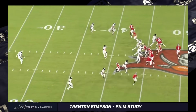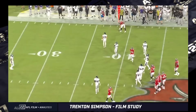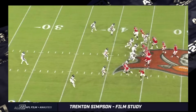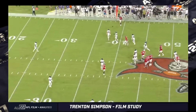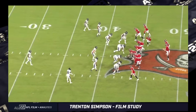All right, he's going to run through the quarterback's face. I actually missed a play where I had him covering the tight end. Hopefully I've got it at the end. He's basically going to run through a blocker here to make contact with the quarterback. I'm not sure if he gets credit with a quarterback hit or not here, but I love the take on here. This is what I'm talking about when I talk about commitment and playing through the block, block destruction.